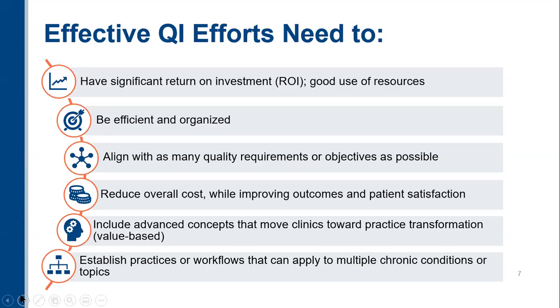Look at reducing the overall cost while improving outcomes and patient satisfaction. Patient satisfaction is a big one that we're starting to look at, and we're starting to hear more of coming out of CMS as a key indicator for how you are changing and improving on how you look at a patient's care. So keep that in mind.